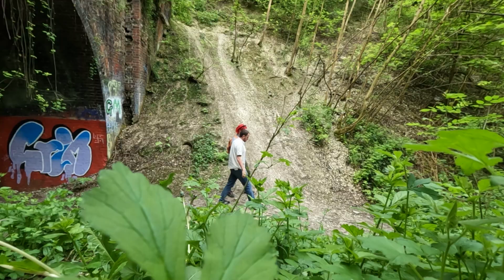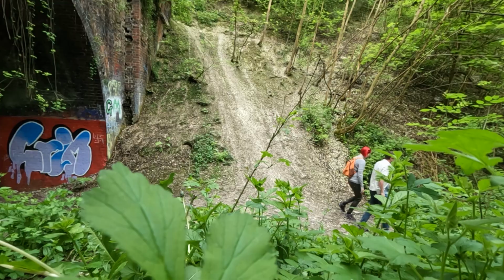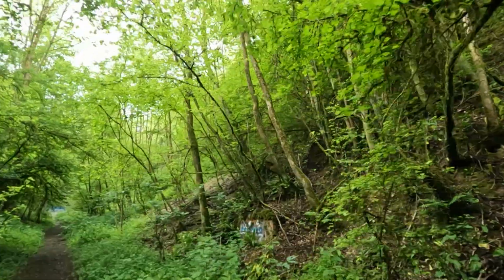But today we aren't here for any of this. We're here to try and find the traces of some Roman roads. Now, we've got two questions. Number one, can we find these Roman roads? And number two, what exactly does a Roman road junction look like?